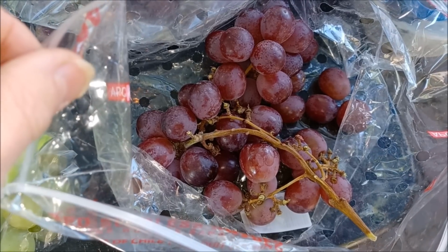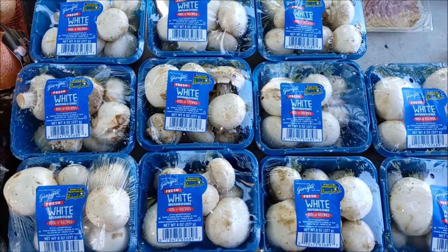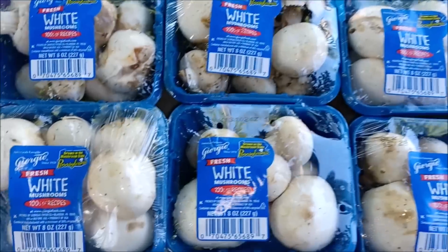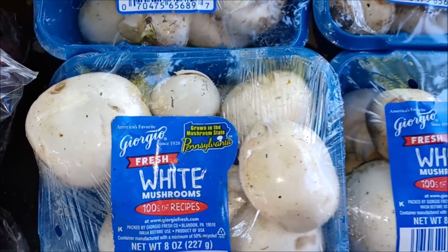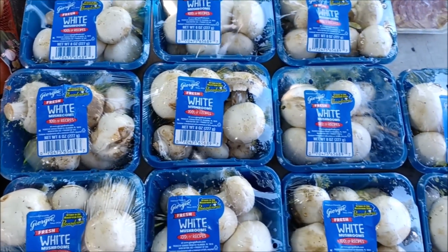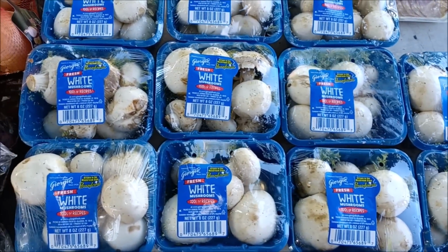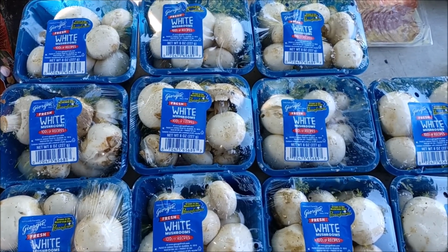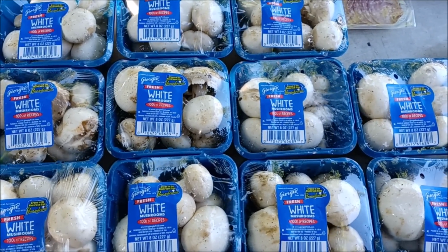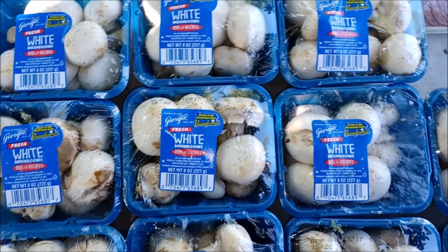Grapes, and more grapes. And they look great. They're great grapes. We have 11 packages of white mushrooms, and these are in great shape. They're not even in pretend great shape. They're just in great shape. And I have some chicken carcass right now boiling on the stove to make broth, and I think I am going to put some of these in the chicken broth and make soup that has mushrooms in it. Now there are a lot of mushrooms. I could also chop these up and freeze them.